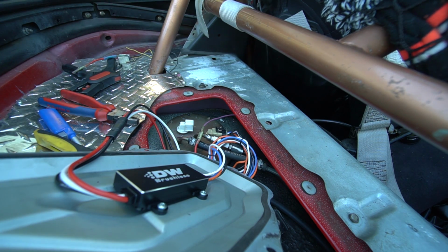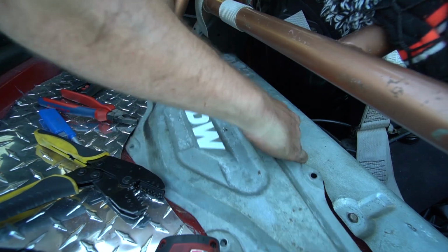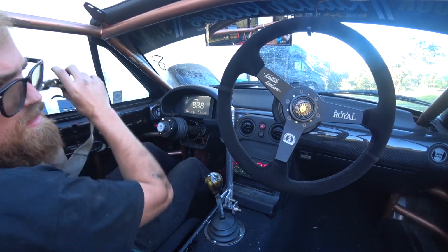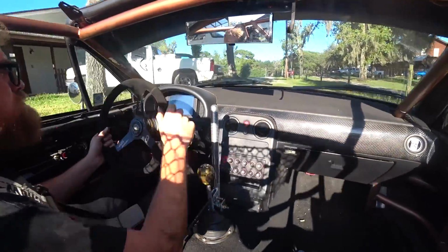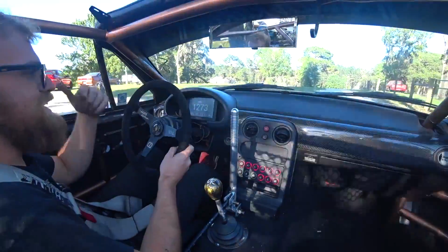All right, it's working. Sweet. All right, let's find out if it works or not. First time I've driven this thing with the top off in a while. Yeah, it's so much louder with the top off, like in the car.